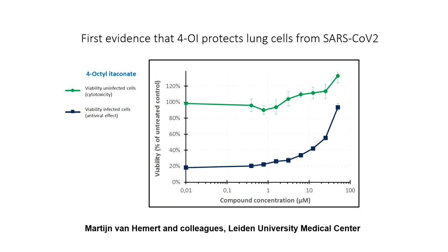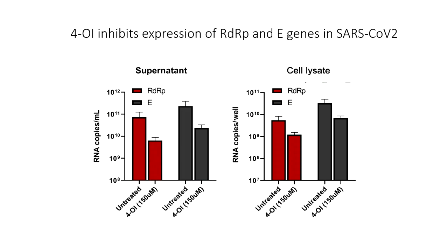And here's some of the fresh data, especially for you, wonderful people. This is a collaboration with Martijn van Hemert in Leiden. You can infect human lung epithelial cells with SARS-CoV-2 and it kills them. The virus is very pathologic. We pre-treat with itaconate, and look at this, it stops the cells dying. So it's protecting cells from death with SARS-CoV-2. We measured gene expression from the virus. RdRp is the polymerase. That was suppressed in supernatants from the cells. Another gene called E was suppressed in the lysate from cells. So itaconate is blocking gene expression from SARS-CoV-2.